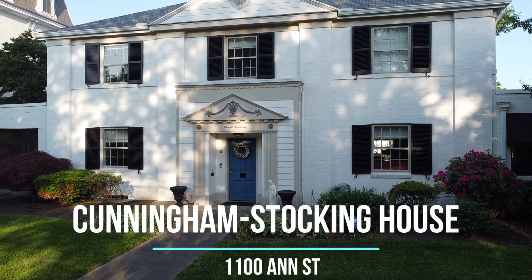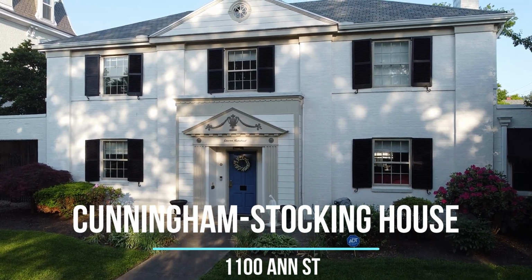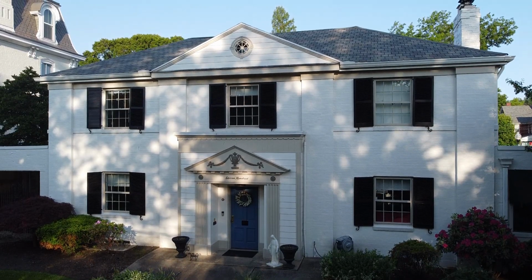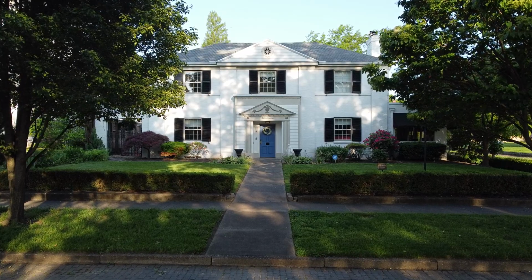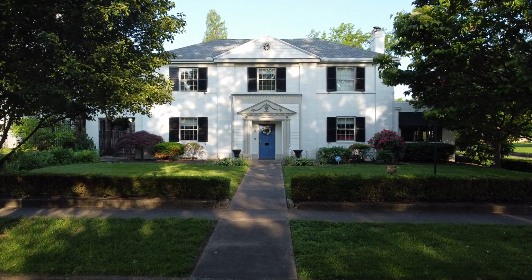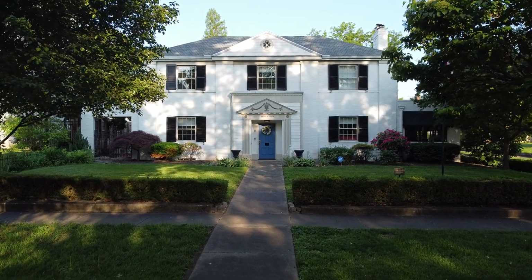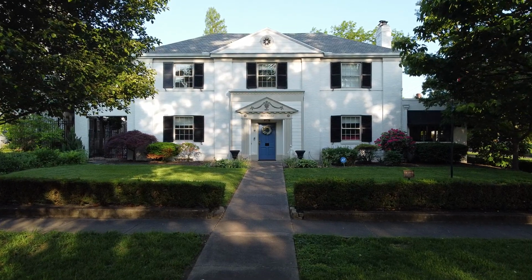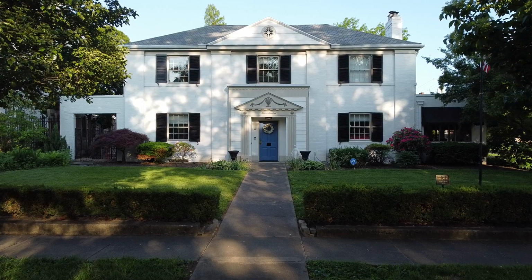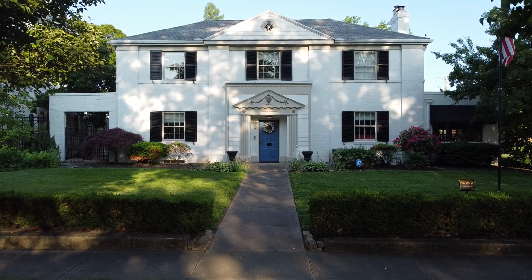Cunningham Stocking House, built in 1942 in the Federal style. This house, built for Harold and Pauline Cunningham in 1942, was designed by the architect C.C. Palmer. Harold was vice president and general sales manager for O. Ames Company, a leading industry in Parkersburg in the mid-20th century. Pauline was a former Miss Florida.